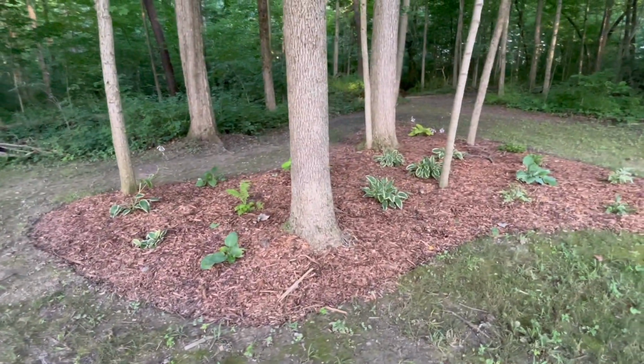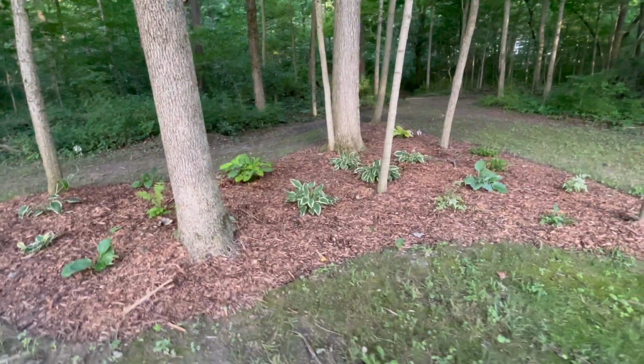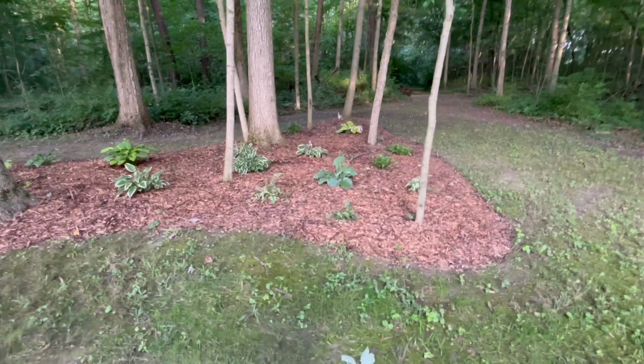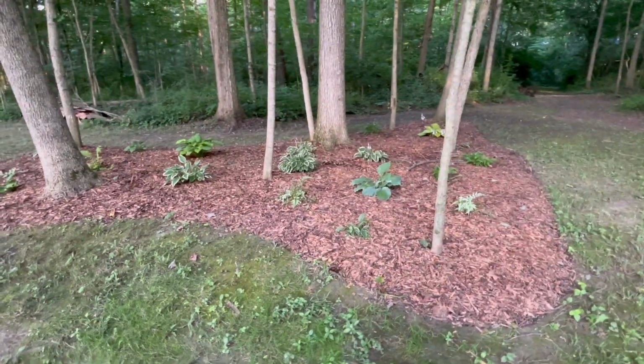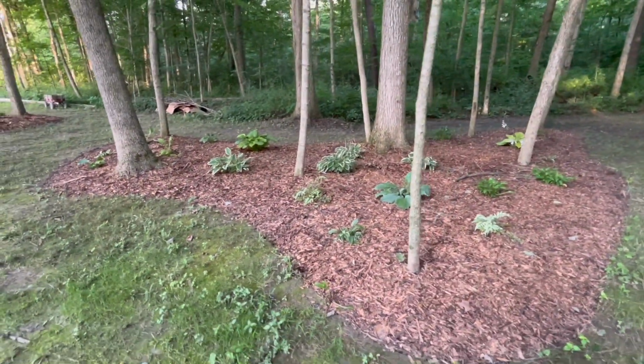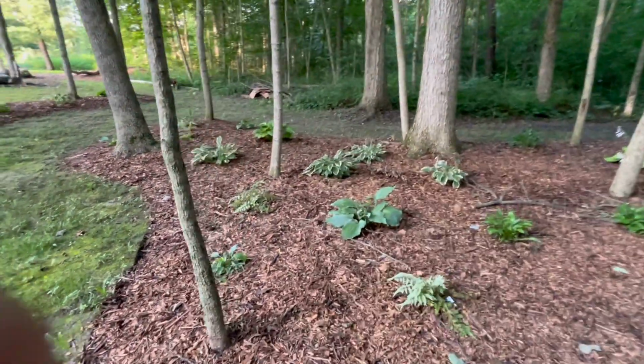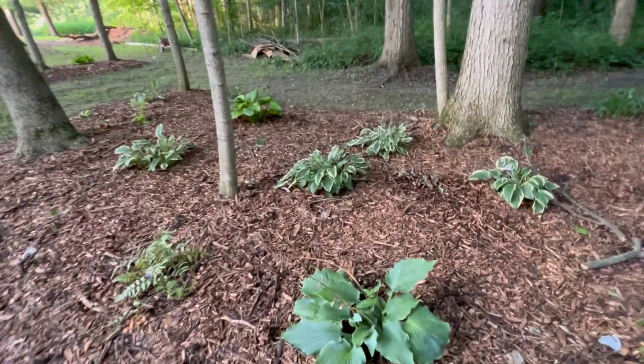This is the larger flower bed of the two. And like I said, it just has a lot of different varieties of hostas. I am so eager to see it fill out over the next few years and to continue to work into the woods and create more flower beds. I'm really excited about that.